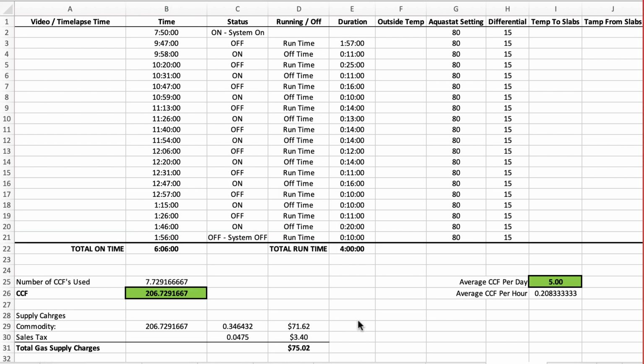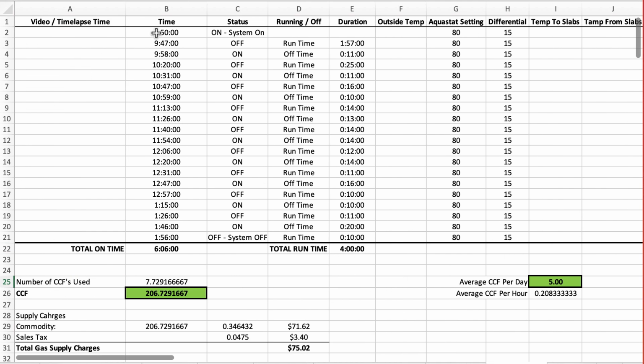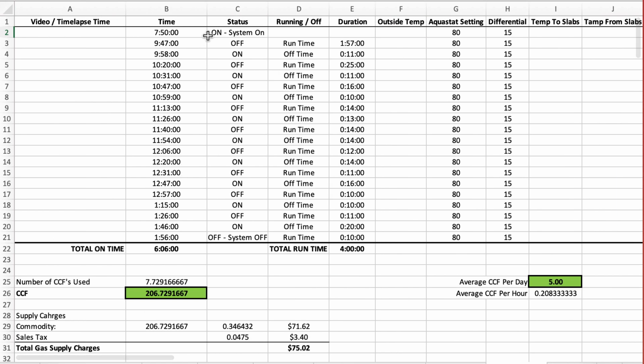So for the 19th, this was the time lapse that was labeled Snowmelt the Driveway for less than $4, I think was the name of it. I did it for, as you can see here, about 375. I turned the system on at about 7:50 in the morning, right before I left for work. I also read the meter at that time, 6454, and you can see here, it ran for about an hour and 57 minutes before it started cycling, and then slowly started to even out.